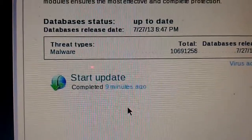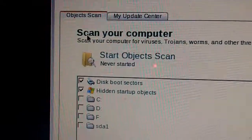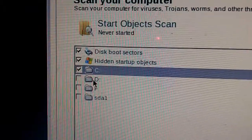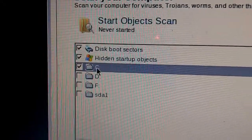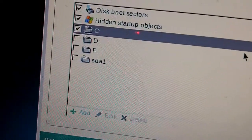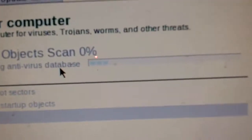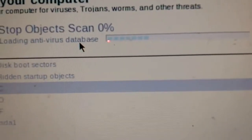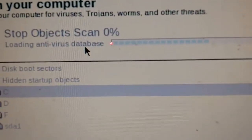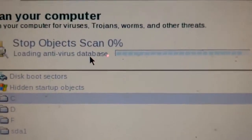Okay, so the update completed. Now I'm gonna go over to the object scan area. We're going to select C drive, and actually since D is a partition on the C drive, it'll scan it also, I hope. So we're going to do start object scan. It's going to load the databases, and then I'll be back when that finishes, which could take some hours, depending on how big the hard drive is.